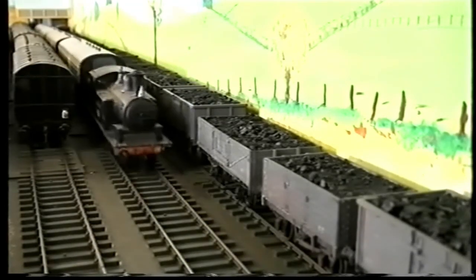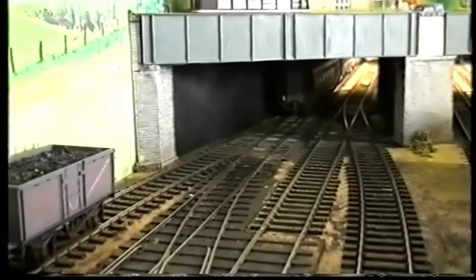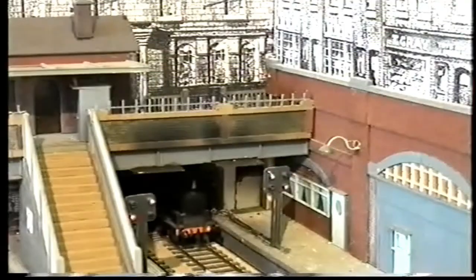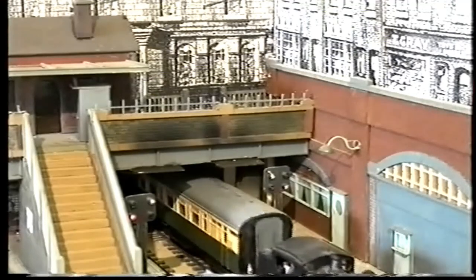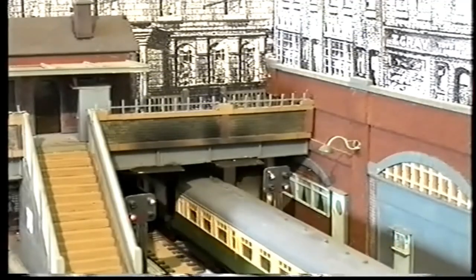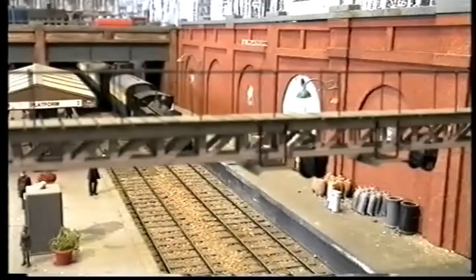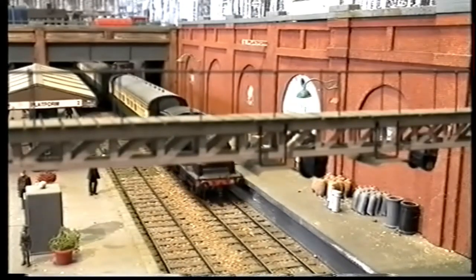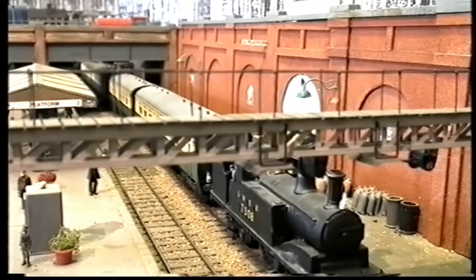This is coming through into the dock room shed of mine. And now it's going underneath the bridge into platform 3 at Castle Garry. I'm having to do this commentary afterwards. I was going to have it on the camera commentary, but I kept repeating myself, so I'm doing it all different.